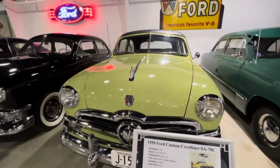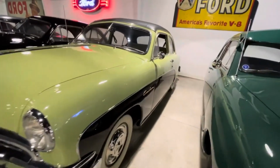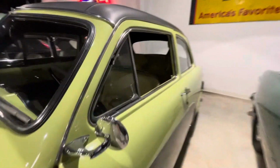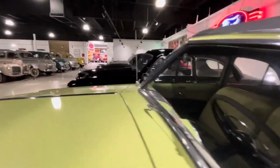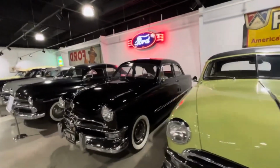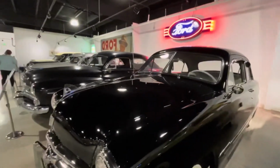Here we have another Ford, 1950 Ford Custom Crestliner. I love the paint job on this. Also with the big back seat. What do we have on over here? Oh, it does not say. Maybe it's another Crestliner, I would say. Just different paint color. I don't know. It doesn't say.